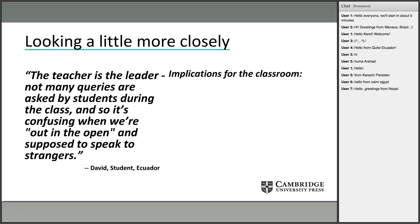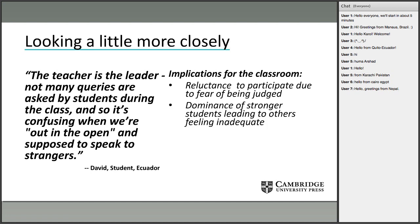And there were other implications for the classroom from this study. We saw that there was a reluctance of students to participate due to fear of being judged. We saw that students saw a dominance of stronger students, and that made other students feel bad and, again, less likely to participate.